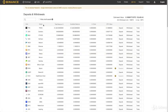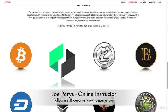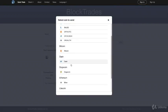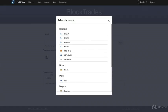The second step in our process is to sign up for one of these exchanges, and I'm going to be showing you Binance in this course. You can also use an exchange like Bittrex. Another exchange that you can use is BlockTrades. I've actually used BlockTrades multiple times. And as you can see here, you have Steem, Steem Dollars, Litecoin, Ether, Dogecoin, however you say that, Dash, and a few other cryptocurrencies that you can trade here.